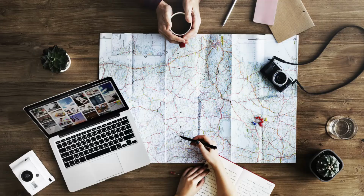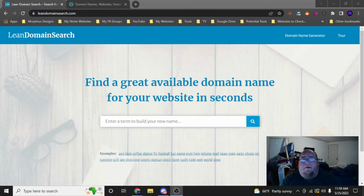Now, I picked this niche, one, because I'm interested in it. My wife and I, we have 6 kids. Yes, we have 6 kids, and we love to go on trips. So we love to go on little family vacations and weekend trips, and we love just exploring the great outdoors and just going with our family. So the idea with this site is it's going to be a site that we're going to have for a long time.